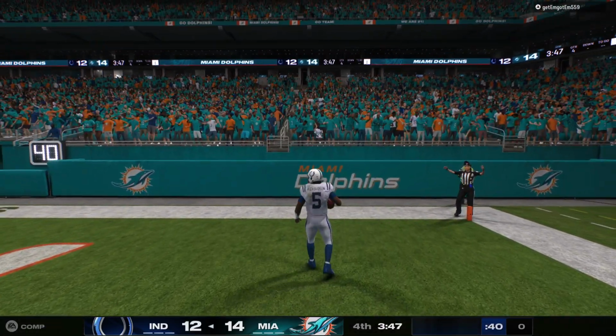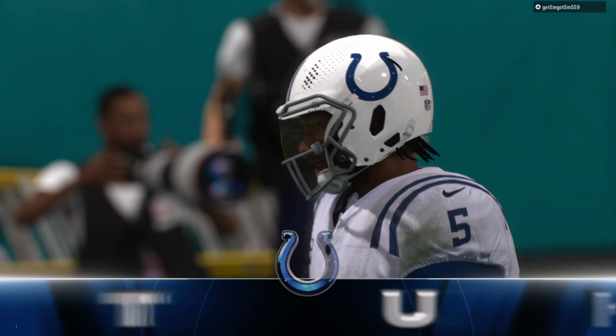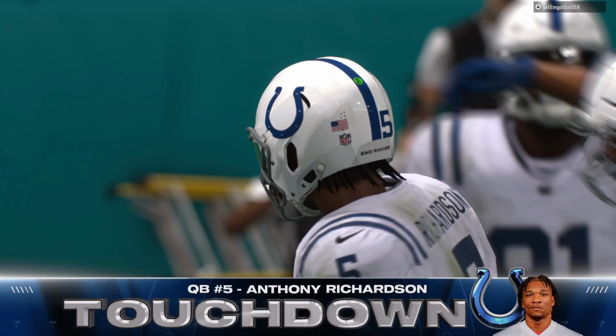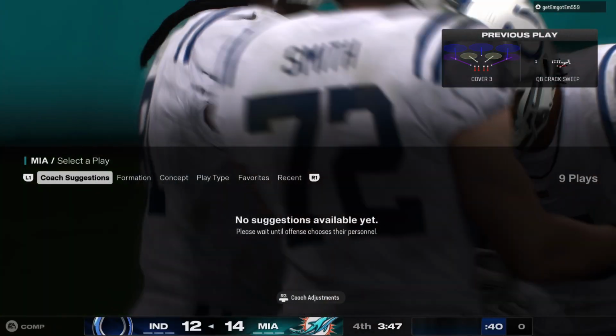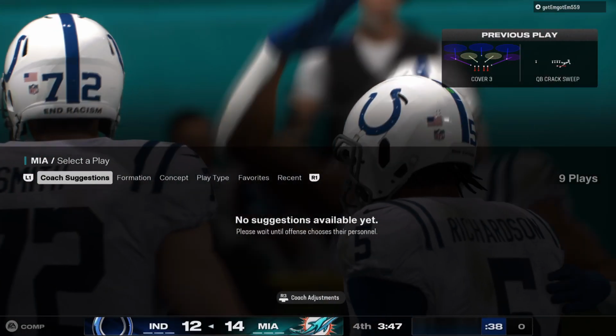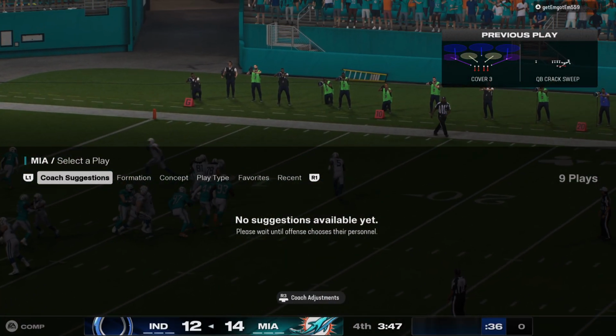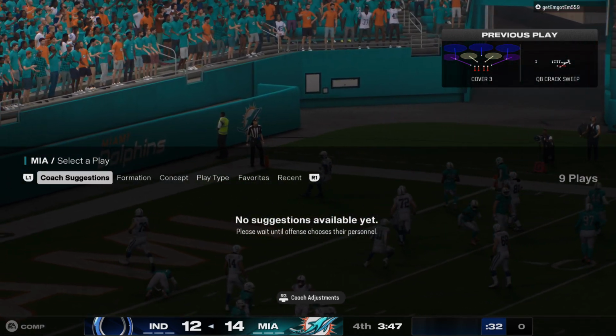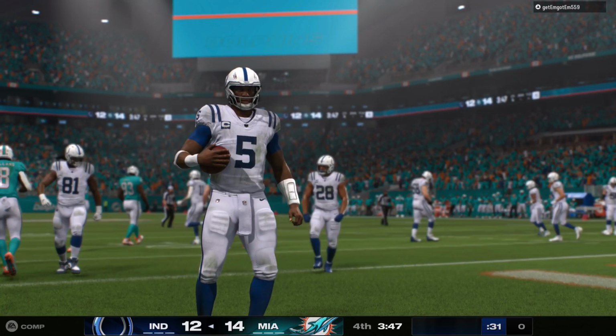And he'll get into the end zone. Touchdown, Indianapolis. Anthony Richardson with his second touchdown of the night. And the Colts have a chance to tie things up as they trail by 2 here in the fourth. So part one of what they needed is done. They get in the end zone.